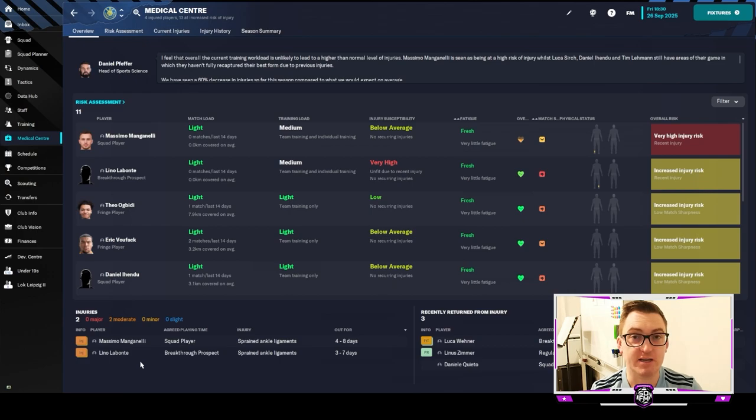He might be struggling to make his way into the team. Massimo Manganelli and also Lino Labonte are still out with sprained ankle ligaments. Also, probably miss both games of today's episode is Daniel Ahendu, the usual preferred bench option as well.